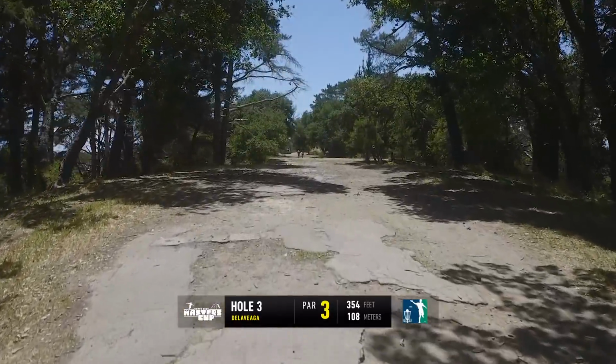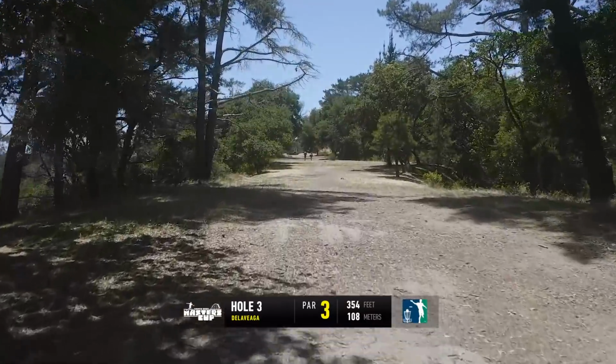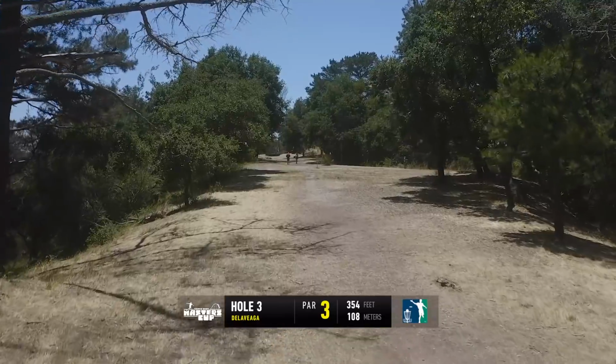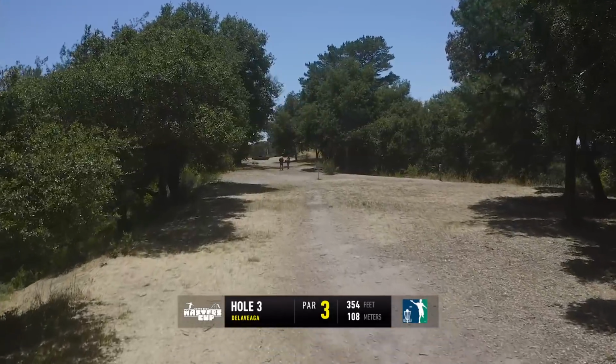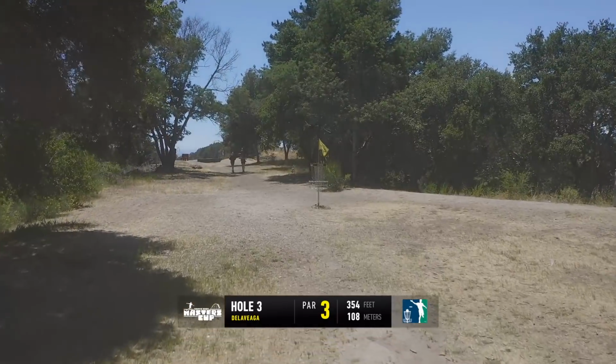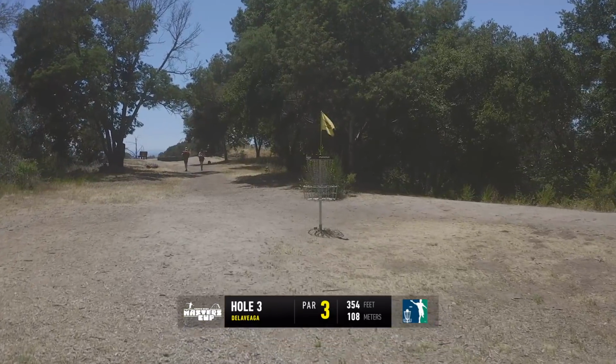For our next shot, we've got 354 feet, mostly flat in elevation. We're at the top of the hill. It's a par 3. There's danger on both sides. Players need to know which disc and which speed right off the tee pad that they're going to be able to hold straight and carry as far as possible to give them a birdie look.